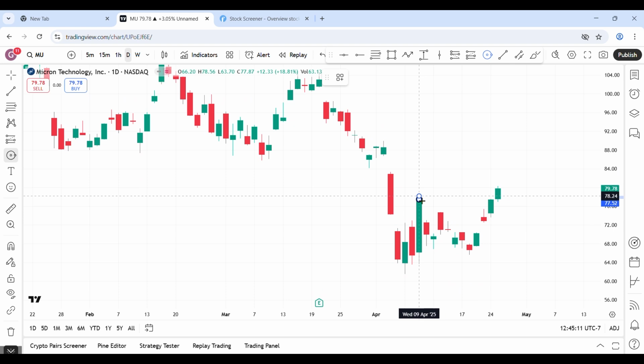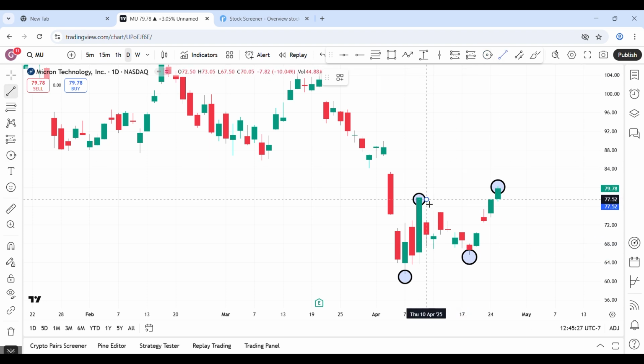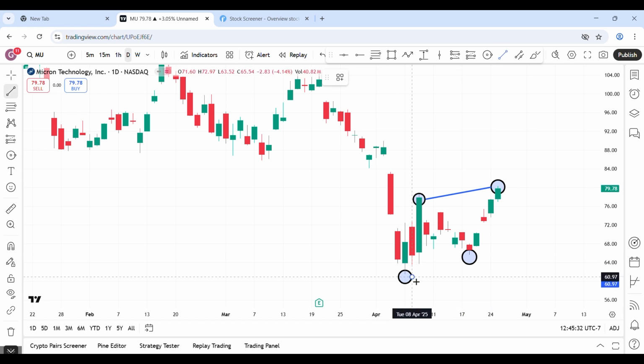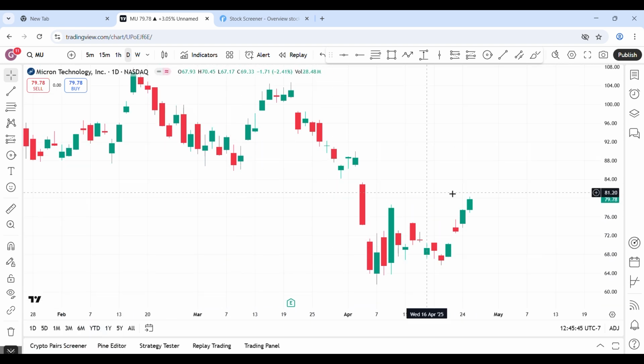And the way we do that is to simply look at the two most recent highs and the two most recent lows and see which direction they're heading. So the highs, as they move from left to right, are moving higher, and the lows, as they move from left to right, are moving higher. And a series of higher highs and higher lows is the definition of an uptrend. So on Friday, Micron entered an uptrend.